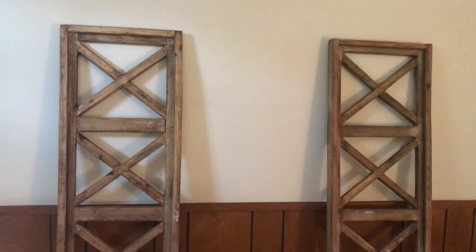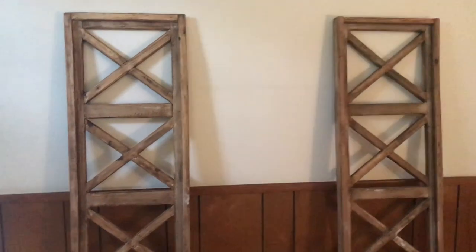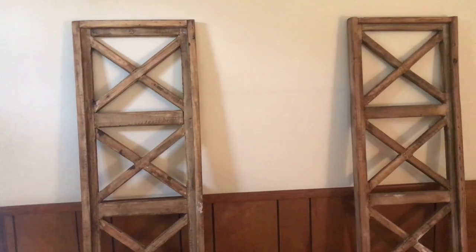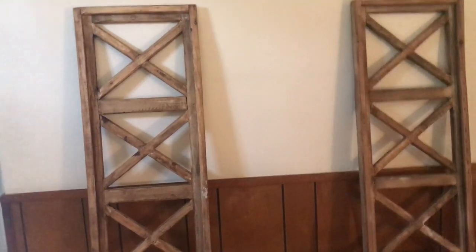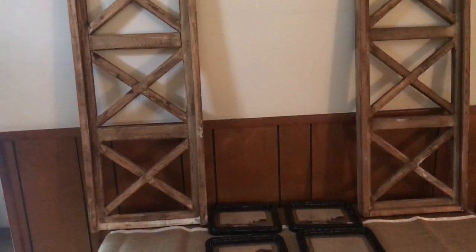Okay, these next 2 pieces, I think they're called triple cross, like shutters. They were $47 each. They're huge. I'm going to use these over my coffee bar. I have like a farmhouse style chippy white coffee cart type of thing. And I'm looking for a barn door to go in the center.